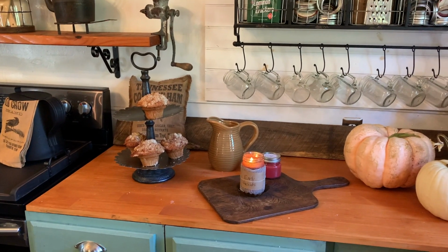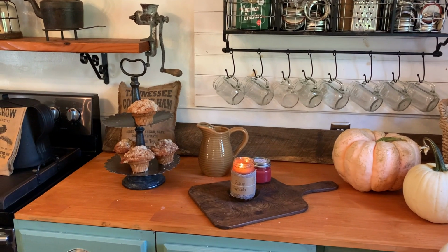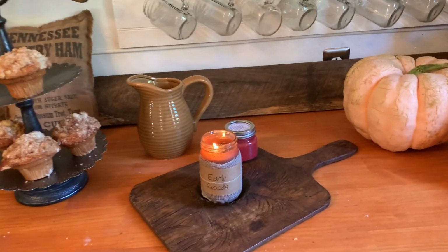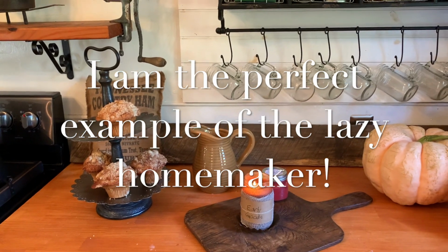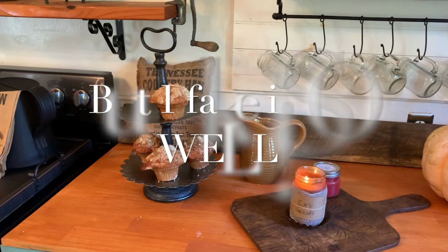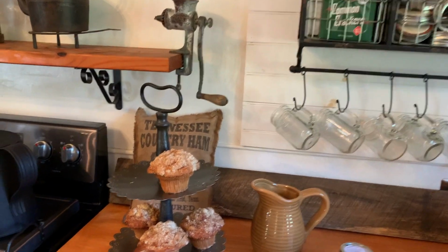So what I did yesterday was I actually had fresh baked bread on here. And it was a take and bake loaf. I didn't actually bake bread, but I had it on the cutting board and it looked like you were ready to have jam and bread. And I had this full of muffins and I just think it looked so cute.